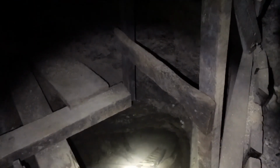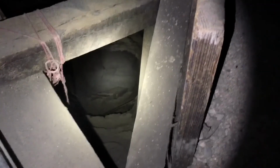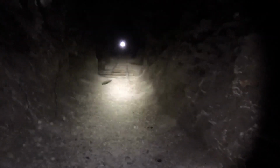So one rule of thumb is never go down old ladders. That could be easily 100 years old. Looking down that way, one to the right, one to the left, and then back to where we came from, for a little cross section. It's down the main shaft.